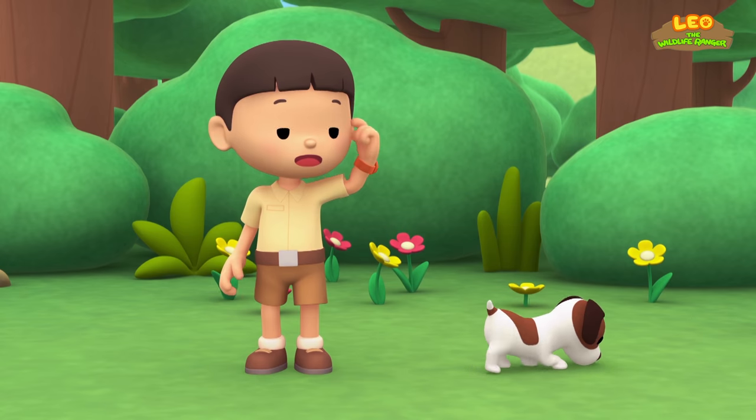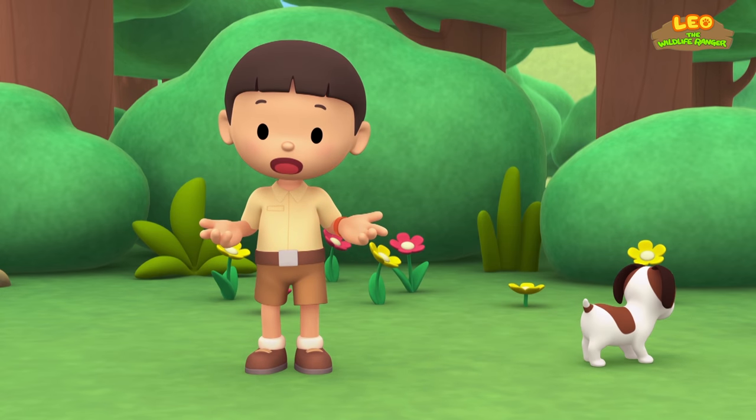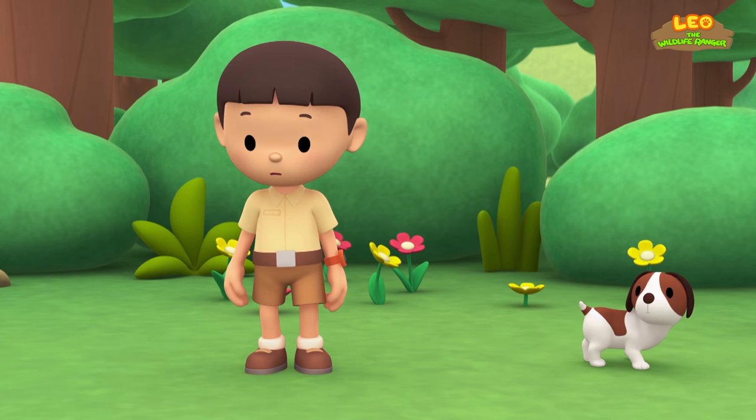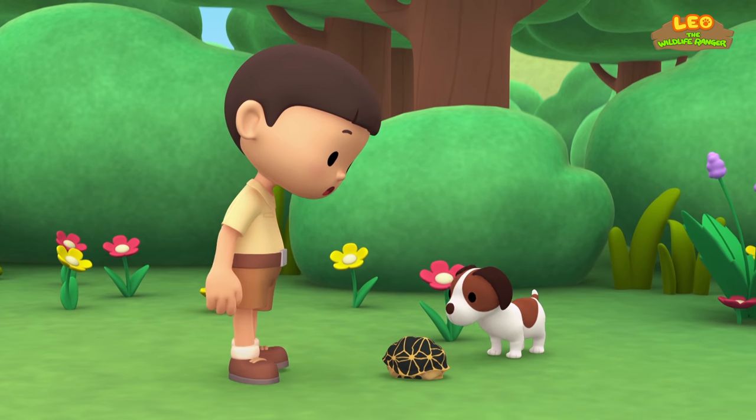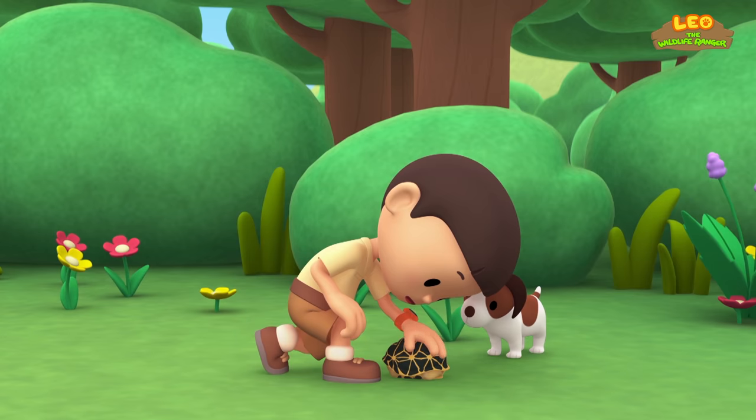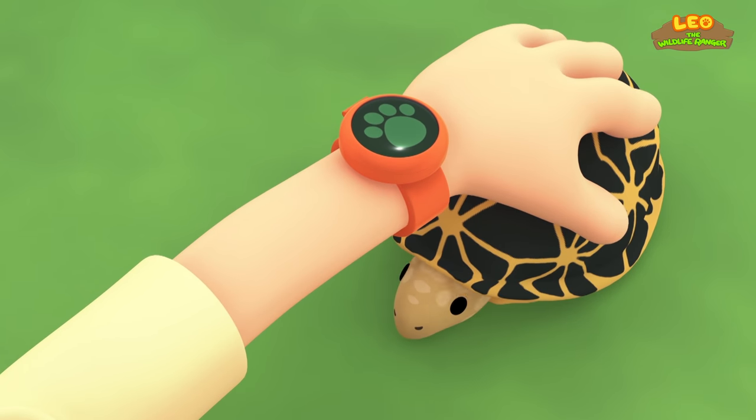Hey, where could it be? I saw the ball going in this direction. Did you find it, Hero? Hey, that's not my football. It's hard and smooth. It looks like a turtle.